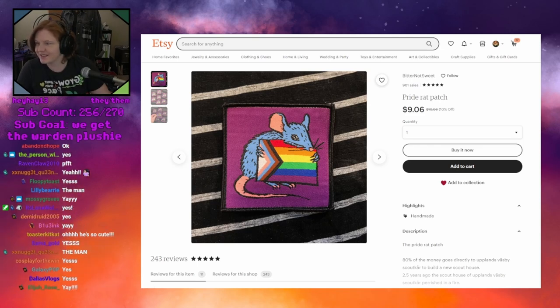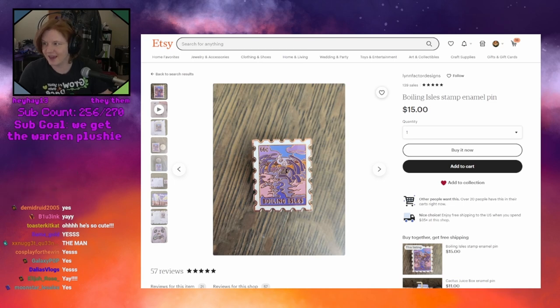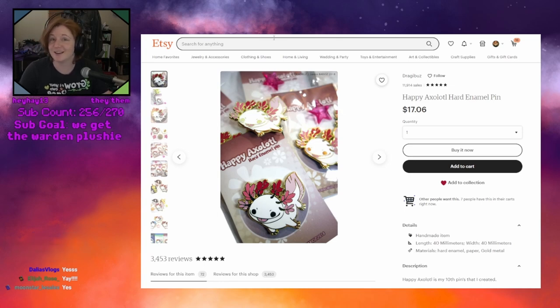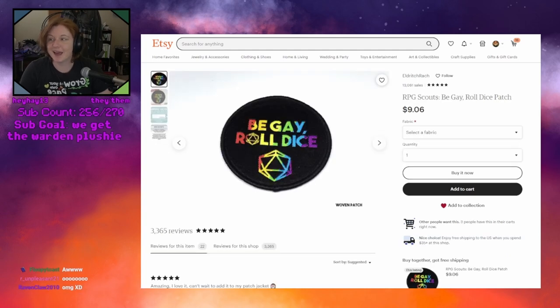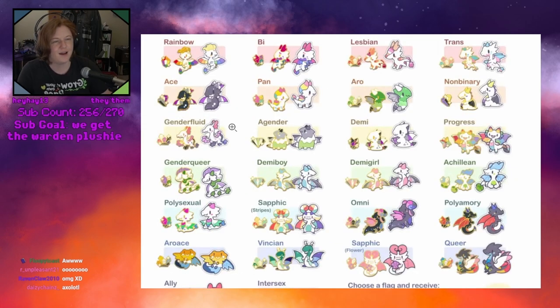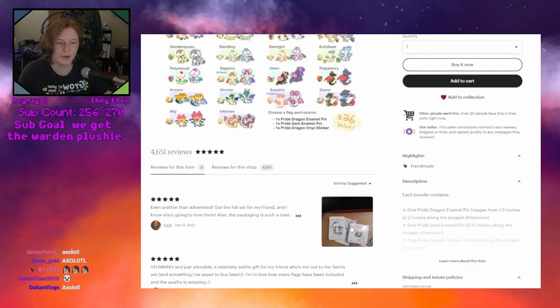Our last few ones, we have a Boiling Isles pin, because the Owl House is awesome. We have a Happy Little Axolotl, because we didn't get to get the other axolotl, and this one is a cute little guy. We have a Be Gay Roll Dice pin, or we have Little Dragons. Dragons, are you legit? Okay, they look pretty legit in their customer reviews.